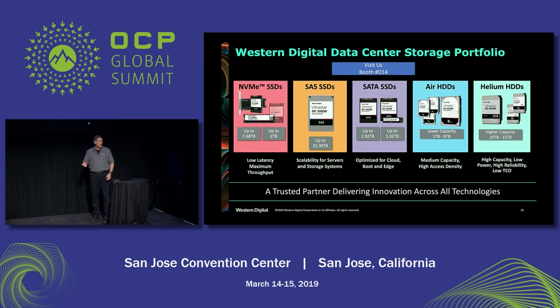We have a full product line, so the key point here is, when you're choosing your storage, you want to work with somebody who has all the options, whether it's NVMe SSDs, SAS SSDs, even the air hard drives, or you want the highest capacity drives. You want to be able to partner, so come over and check us out.